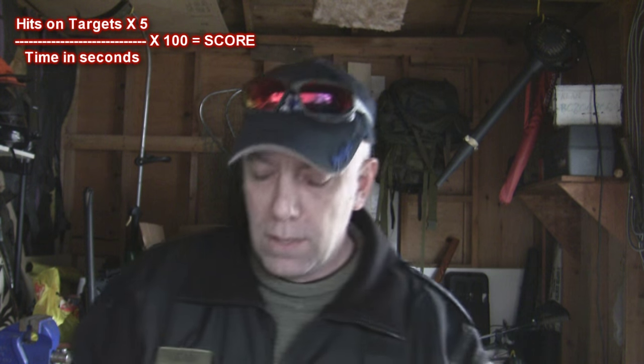All of the stages are timed, and that's one of the ways that we actually derive a score: your total score on target times 5 divided by your time in seconds times 100. That's how you get your score. So you can see there needs to be a balance on how precisely you shoot and the time that you do it, because the higher the denominator, which is the seconds in time, the lower your score could conceivably be, no matter how well you print on the target.